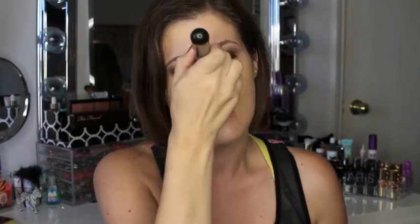I'm sorry. Let's go. I'm applying this with the Sigma Angled Kabuki F84. I love this foundation brush. Oh, it's really dark. I wonder if y'all can see that, like if you can see how dark it is. But we're finna make it work, girls. It actually has better coverage than I was thinking it would. So yeah, it's applying pretty easy.